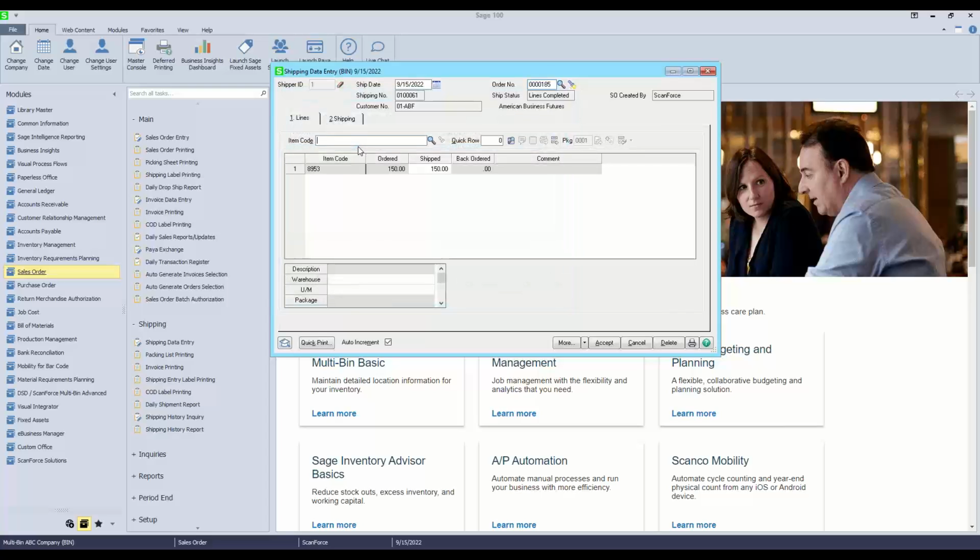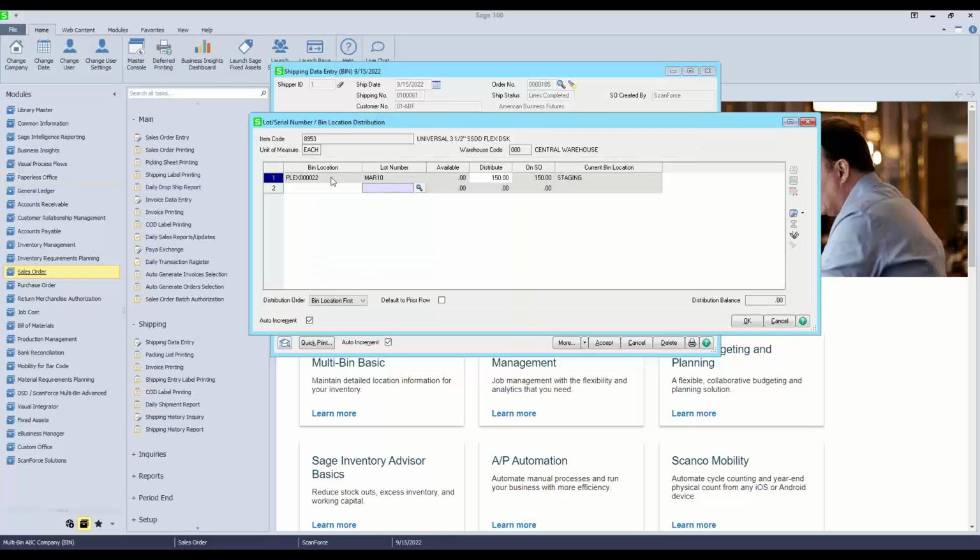Instantly back in my Sage system. So see, here's the item, and here's the detail.